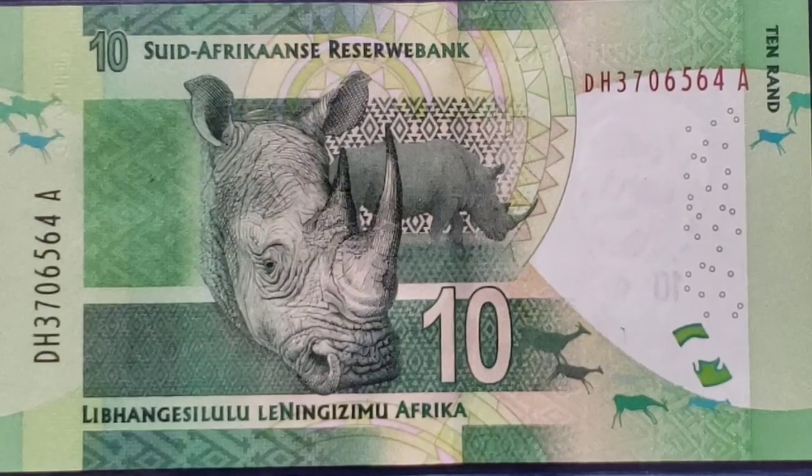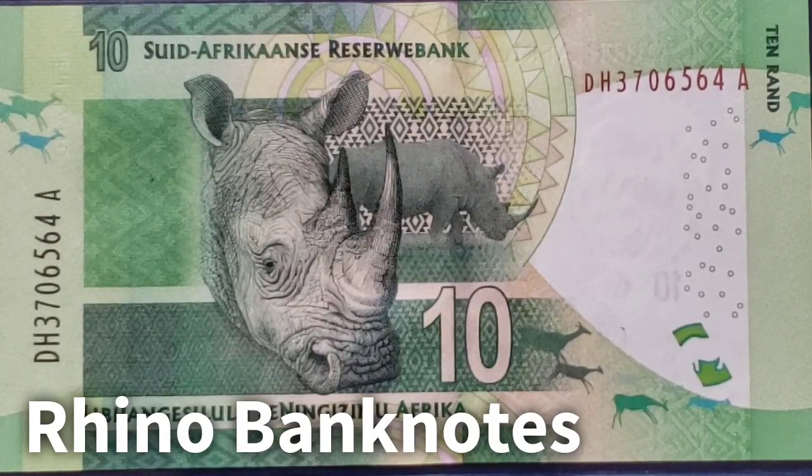Welcome to another Numismatic Notes with Benjamin. I am presenting to you a theme page of banknotes tonight.